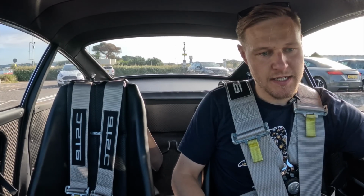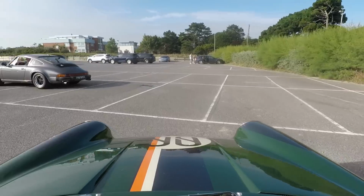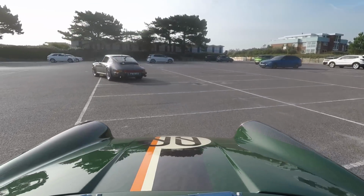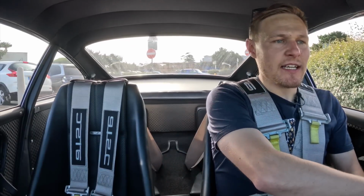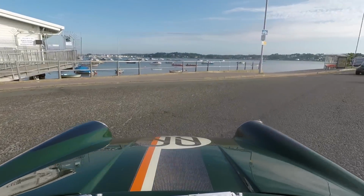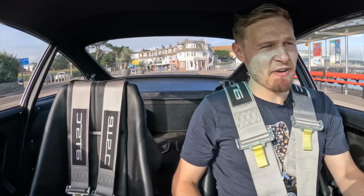If we start the car up. Sounds great, doesn't it? I'm excited to drive this car again, of course. I really enjoyed it last year. But I'm also quite excited to see what Andy thinks of it, because as I said, he's definitely a connoisseur when it comes to the air-cooled cars. It's great to be back in it. I can feel a lot of differences already, which we'll talk about later in the video.